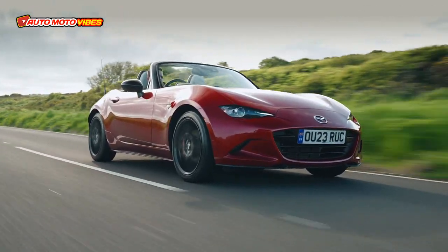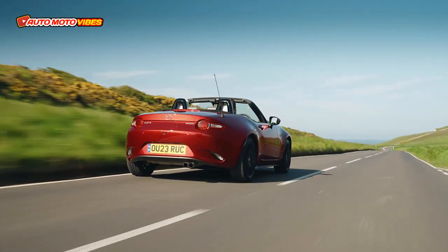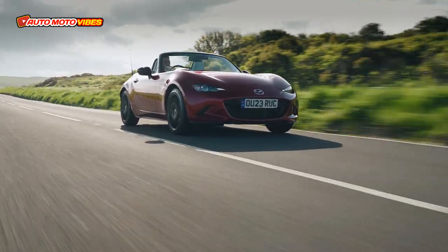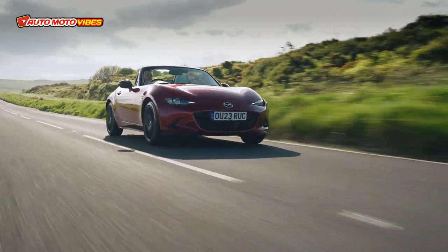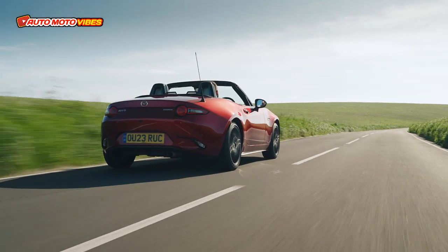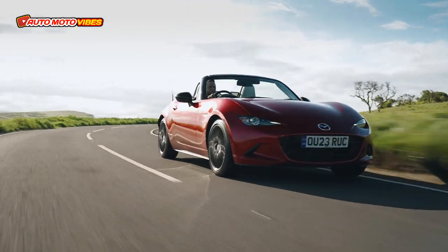In Canada, the GS trim is $33,300 Canadian, GSP $37,300 Canadian, GT $40,400 Canadian, and in the US, the Sport model is $28,050 US, Club $31,550 US, and Grand Touring $33,050 US.